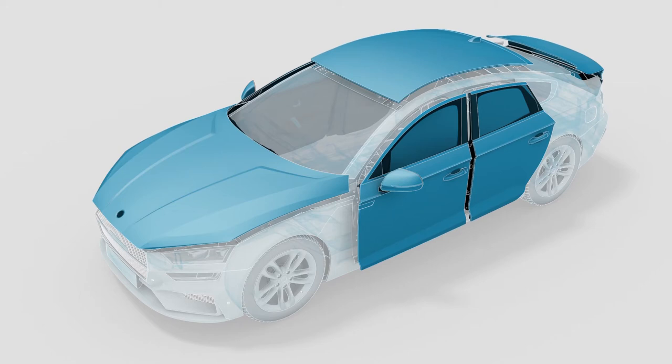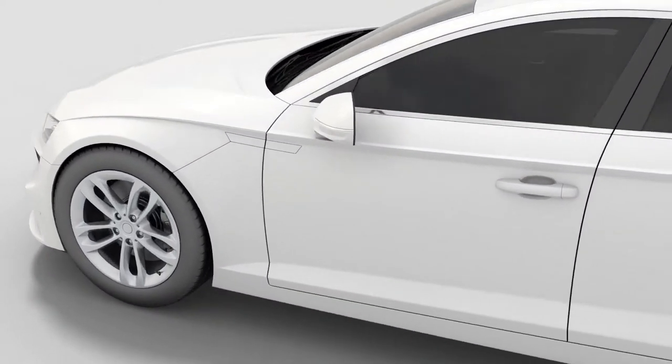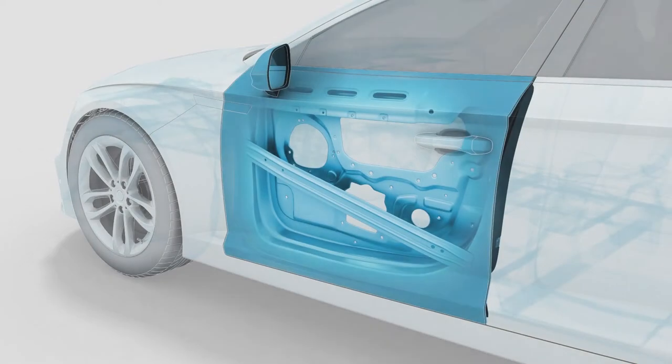Steel and aluminium give strength and stiffness to the body skin. In both materials, we have competencies in manufacturing parts and components. We are the only company offering the complete process from steel making to producing laser welding blanks to stamping final door components from one source.